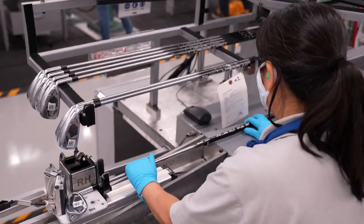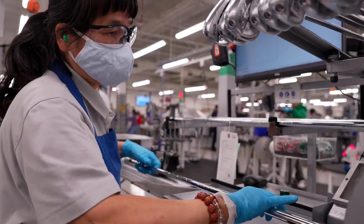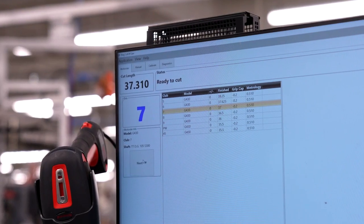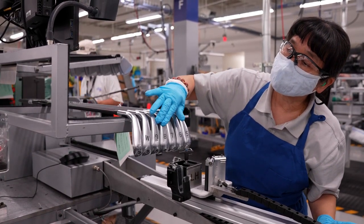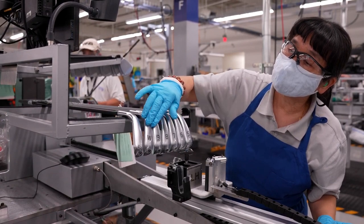The clubs are then custom built to length using an automated saw to trim every club to its prescribed length. Note the set remains together for the entire process. At no time is the set separated throughout its journey.